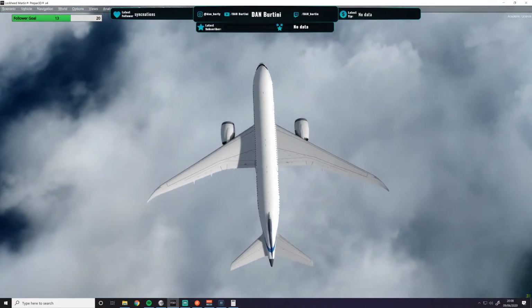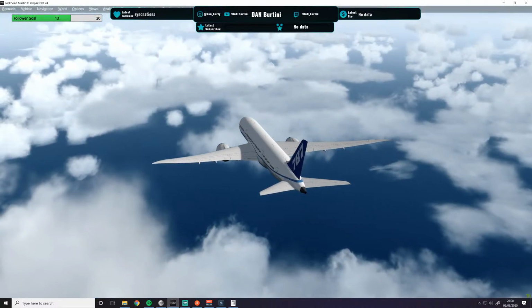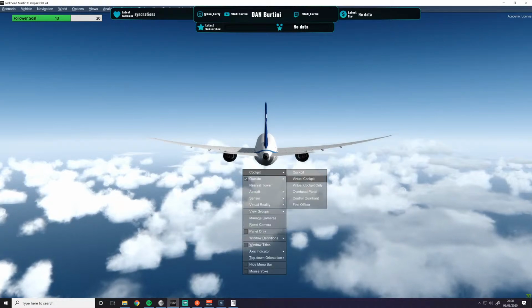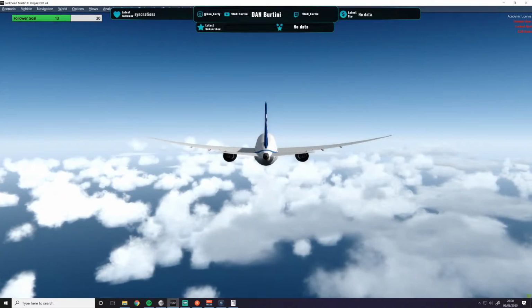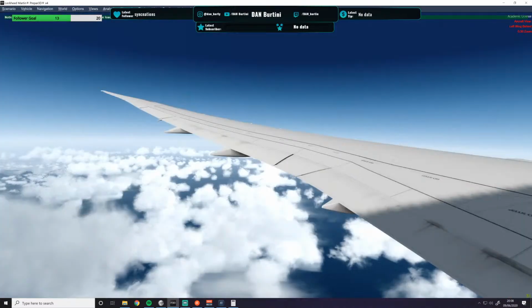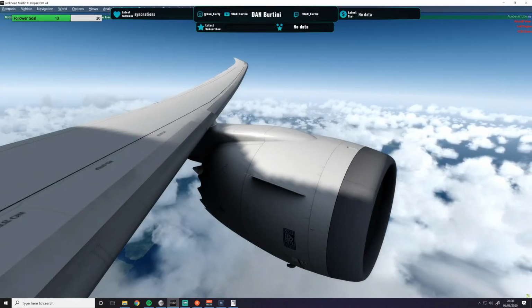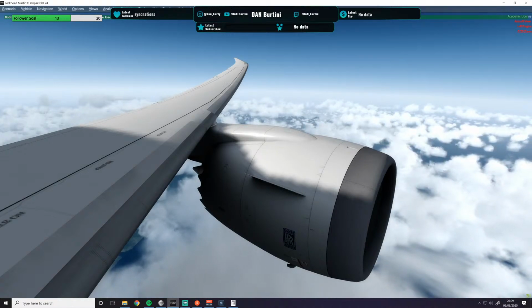There we go then, coasting out again. Back out to sea. There we go then. We are on our way.